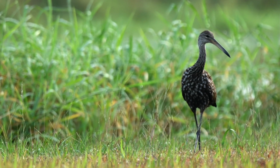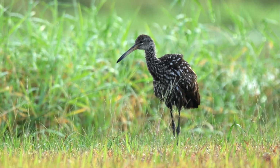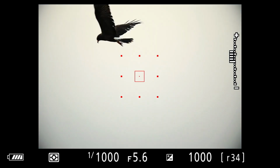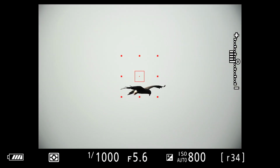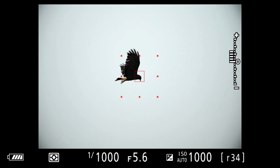Tons of other birds and wildlife are out there, including these limpkin, which are always a blast to watch and photograph. But these snail kites stole the show, and I tried my best to keep my attention on them. But look at this vast open space, just watching them fly around. At times there was up to 6 of them on this one particular morning. They're so neat to watch fly around.